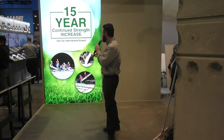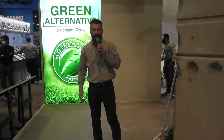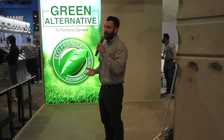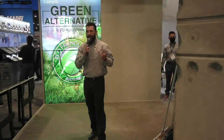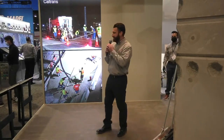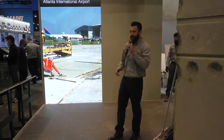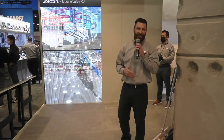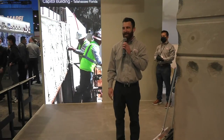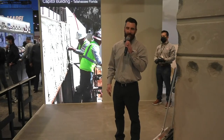Also, the production of Rapid Set cement emits far less CO2 than the production of Portland cement. So that means Rapid Set is actually a greener alternative to Portland cement. Rapid Set's been used in a wide range of applications, from highways and airport runways. It's been used in commercial and industrial floors, tilt-up construction, residential, commercial, really all aspects of concrete repair and restoration. So Rapid Set will save you time and money, and you'll get high quality results.